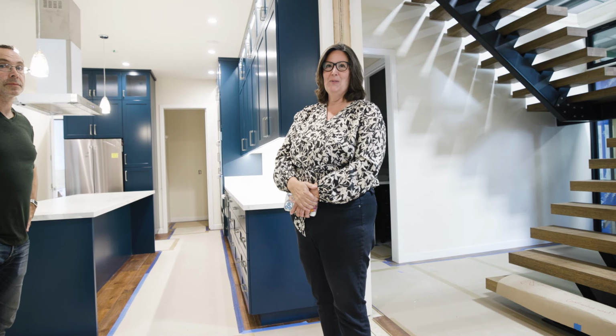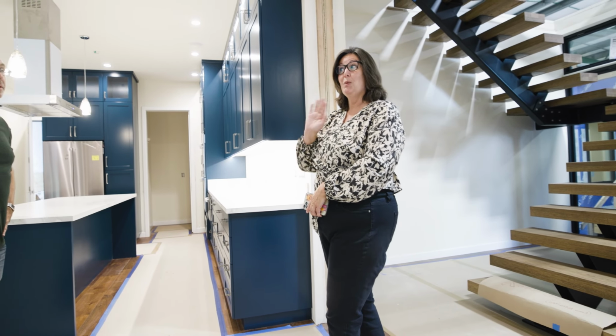So they really hold your hand through and help you hone in on what is the important thing of this house. What is the house going to be used for? And that really just makes it all clear. You just go, oh yeah, that makes perfect sense. In fact, this kitchen, we had a peninsula before.